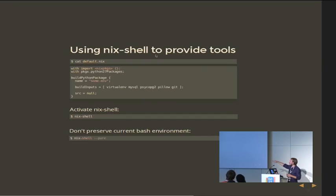There is also a flag called pure. By default, nix-shell will inherit your current environment, and you will have all the tools available. And pure basically means that it will not do that. You will have only the tools available that you list in the build inputs.